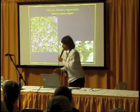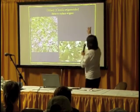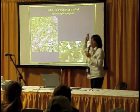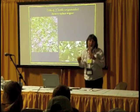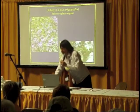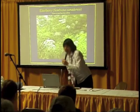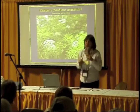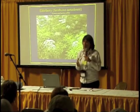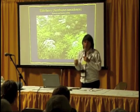Dittany is another plant in the mint family. The name is Cunila oreganoides. It tastes just like oregano. You don't need a non-native oregano. We have also a recipe about using it. And elderberry, I guess I don't have to say too much because everybody knows how far elderberry has gone. So that has to be part of our finca.